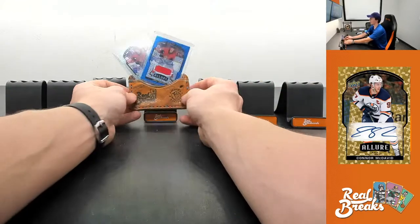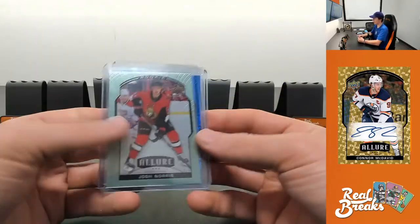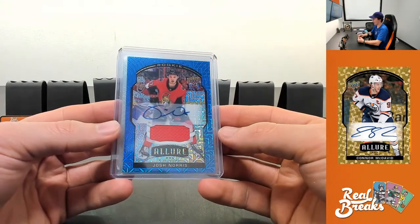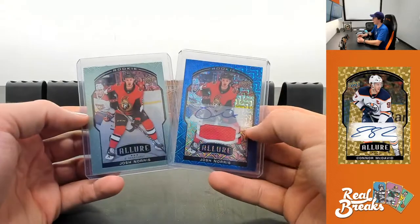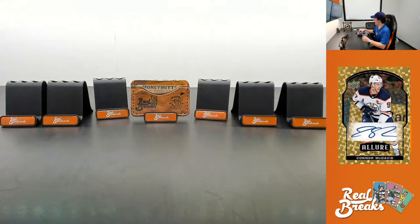And our money mitt hit of the break. No denying this one. Josh Norris for the Senators, the Steel Super Short Print. And then we have the Blue Line Relic Auto, numbered 37 of 75. Nasty stuff for the Sens and Mike Hansen.